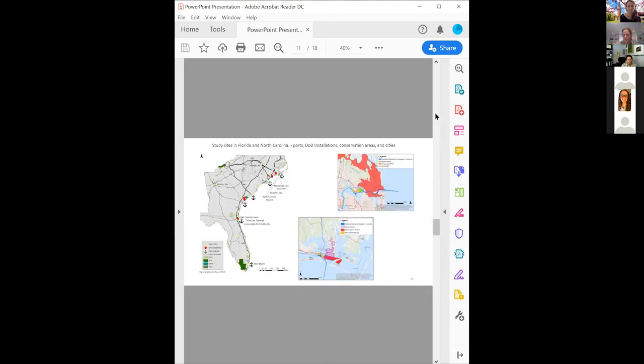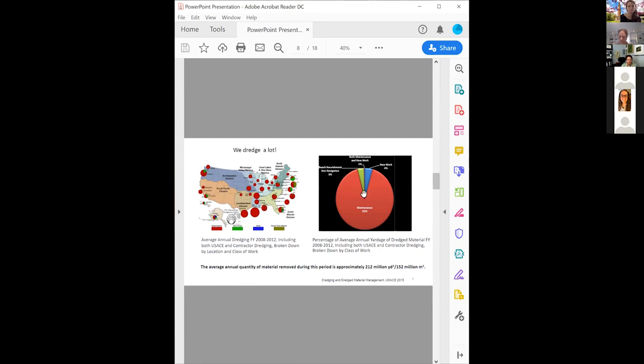Because I don't have too many more slides, I'm actually going to go back for a second and talk about this number for a minute. 212 million cubic yards per year between the years of 2008 and 2012. So 95% of that was clean, and 60% of it was put in offshore ocean disposal sites.